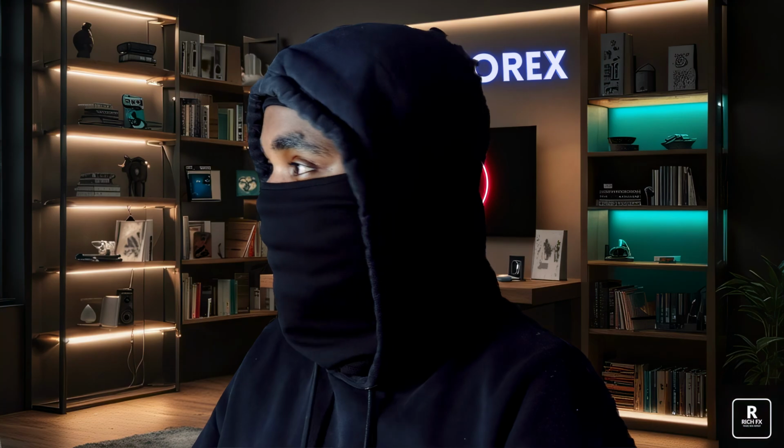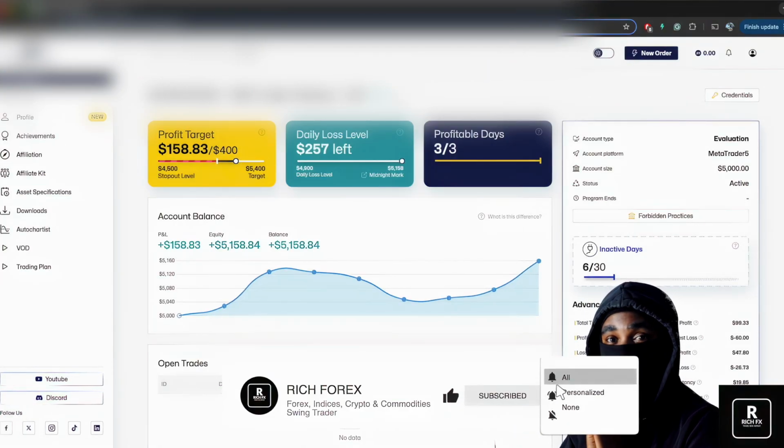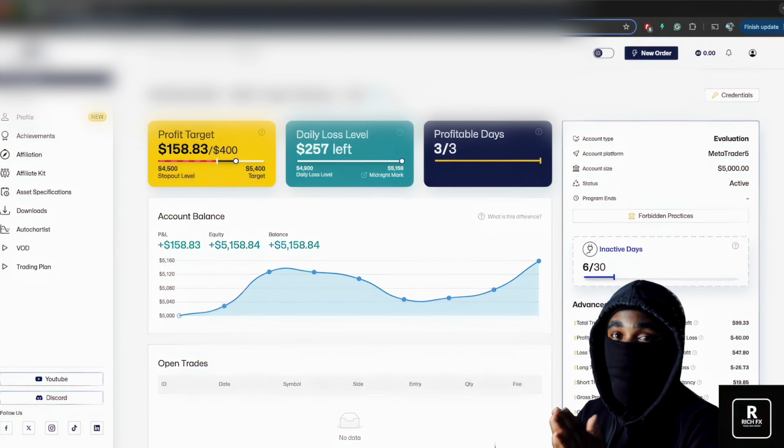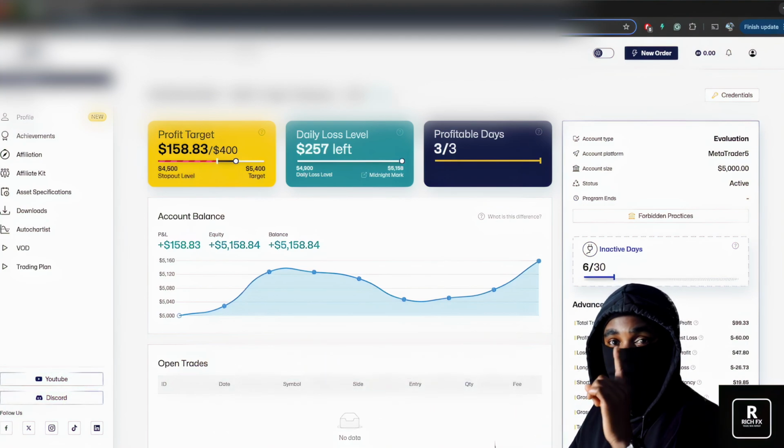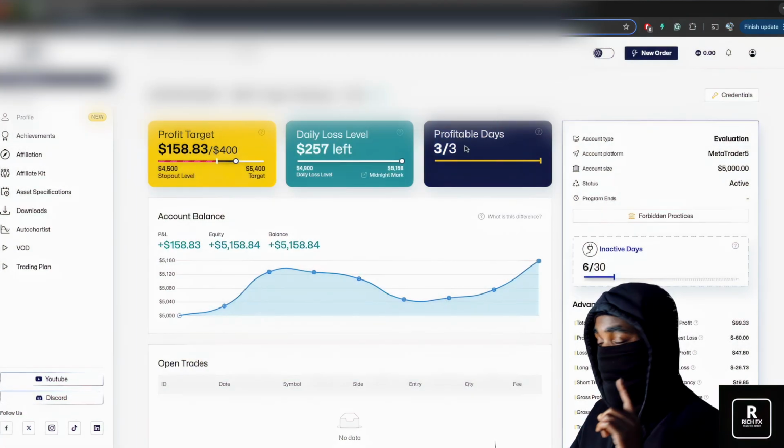So I'm going to start off by showing you guys my portfolio. As you can see on my screen right now, it's pretty simple. We are nearly there. We are actually just 3% up. I need a total of 8% to pass phase 1. Right now, as you can see, all profitable days have been met. So I've got 3 profitable days.